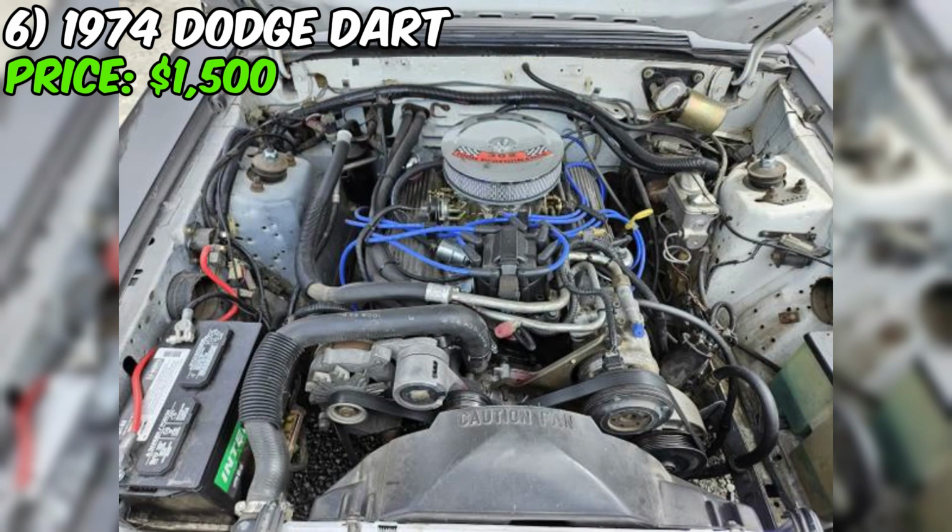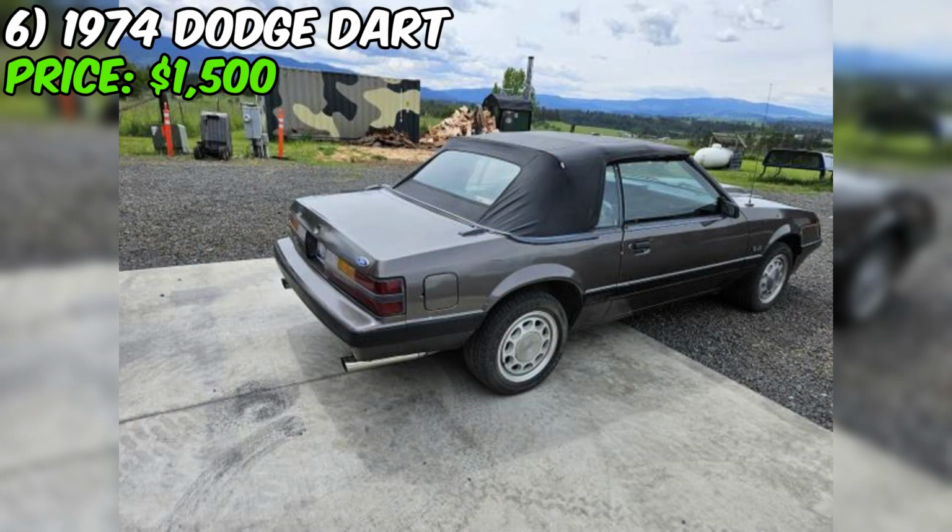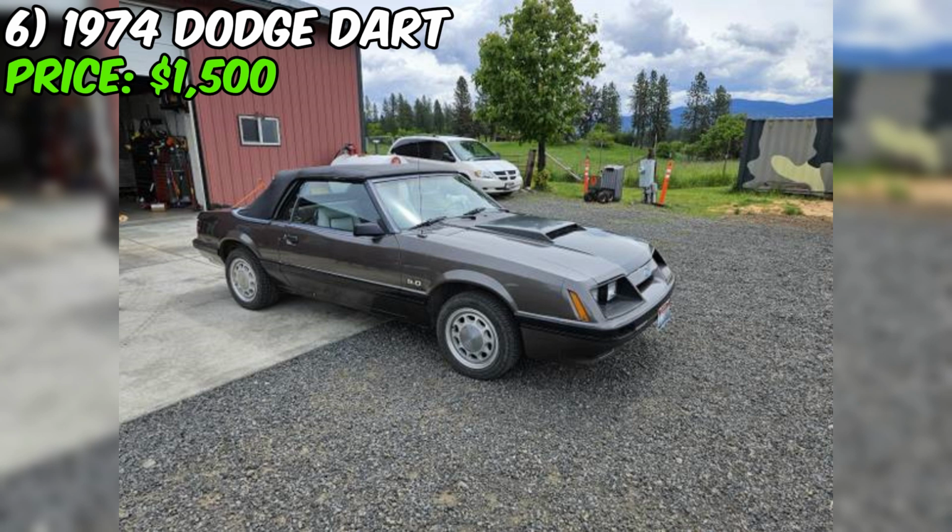First off, the seller states that the car runs and drives, which is always a good sign. Under the hood, you'll find a slant 6 engine, which is known for its reliability and durability. These engines may not be the most powerful, but they're definitely workhorses that can keep going for miles and miles.